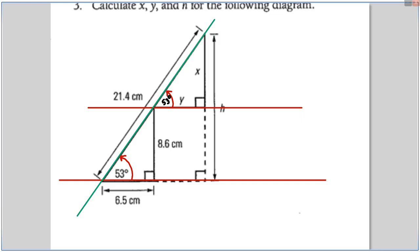Can we please do a little Pythagoras on 6.5 and 8.6? A little Pythagoras? What is this going to give us? It's going to give us that hypotenuse. Do you guys agree?